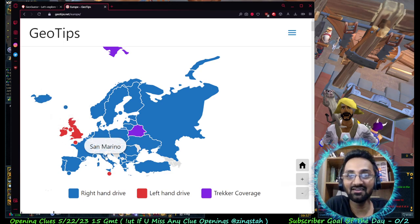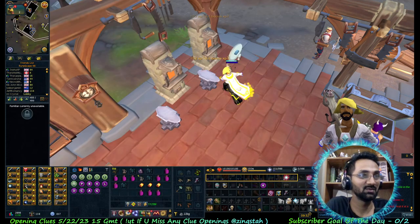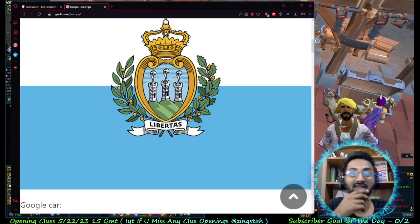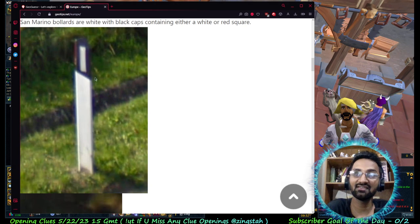All right, San Marino. Did we do San Marino? No, we haven't. Okay. San Marino. Flag looks cool. San Marino bollards are white with black caps containing either a white or red square. Okay, it's like a slanted black cap.